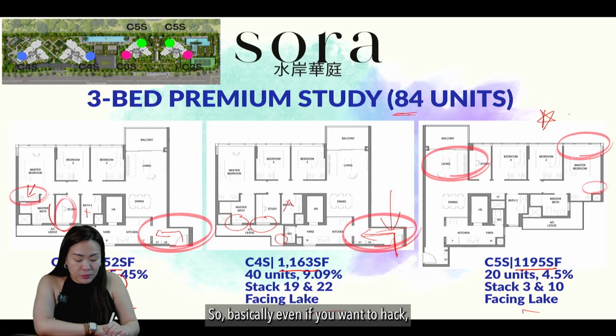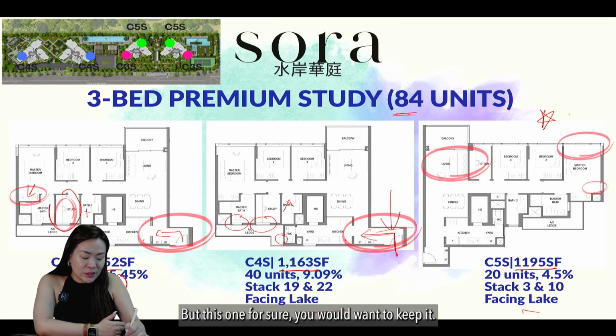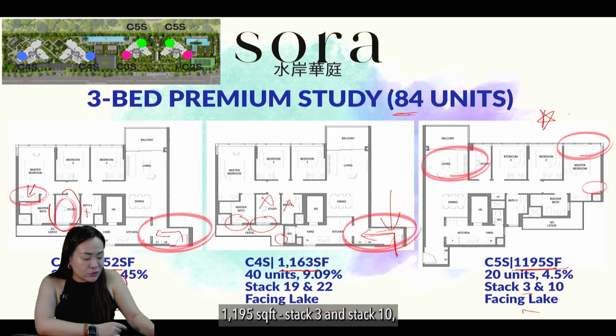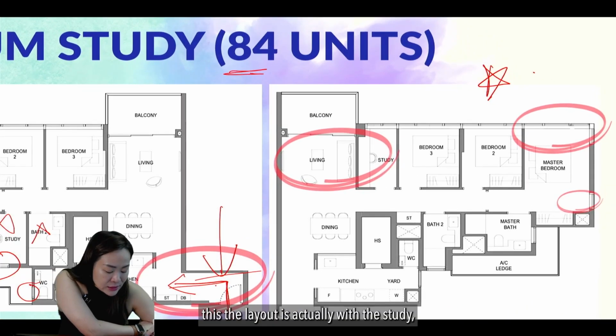So basically, even if you want to hack it, it will just be creating another bigger toilet or a bigger space, I don't know for what. But this one for sure you will want to keep it, okay? Whereas this layout is slightly different. 1195 square feet, stack 3 and stack 10 facing the lake. If you notice, this layout is actually with the study not in between here.